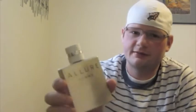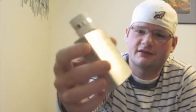It's got a fairly standard bottle, but I find it classy. The white cap is nice. It's got the CC on the top. You got your 4-digit serial number on the back. The sprayer is nice. I think it's a nice looking bottle.